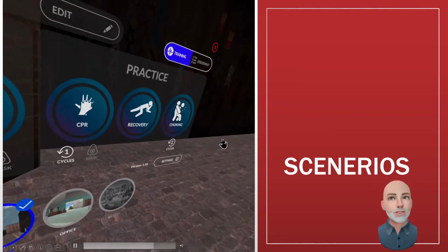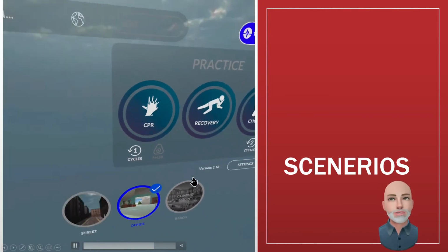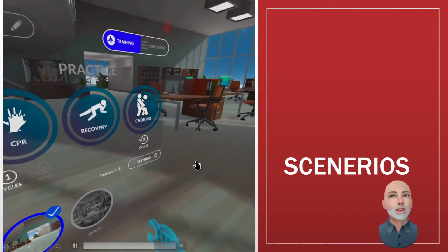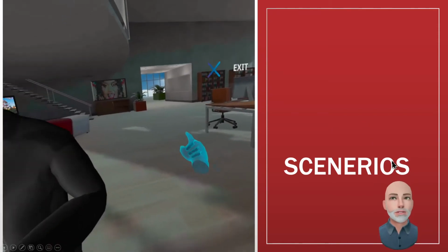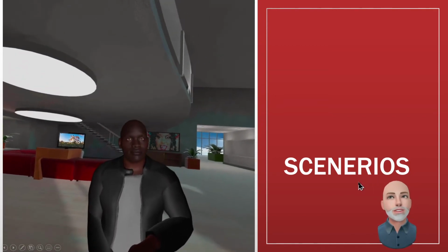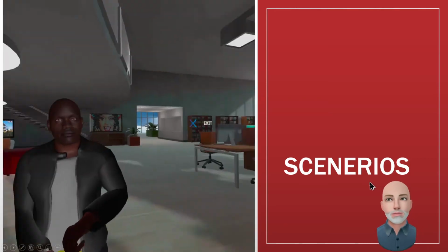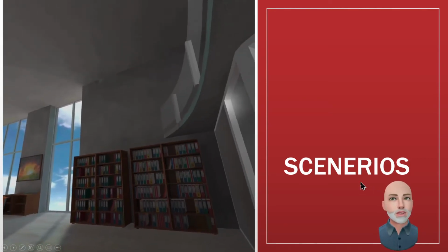Okay, so you can come out of that event, and now I can select other places. I'm going to go into the office setting, right? And the 3D environment changes, and we're going to do a choking victim. And so here's our guy in front of us. He's having a little popcorn around the office, real pleasant 3D setting, looking around.